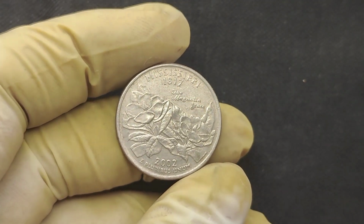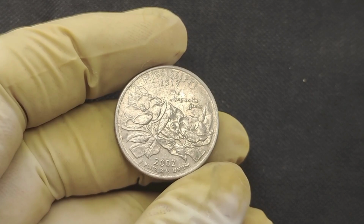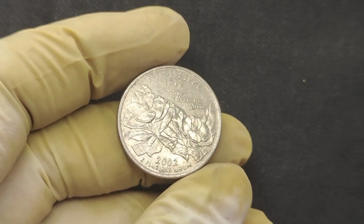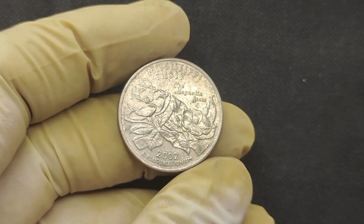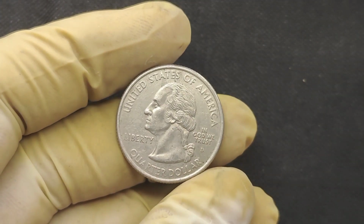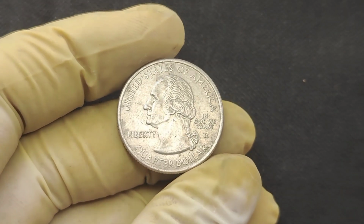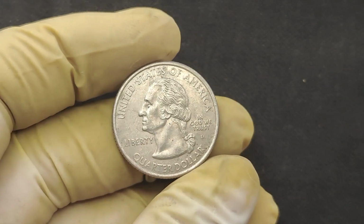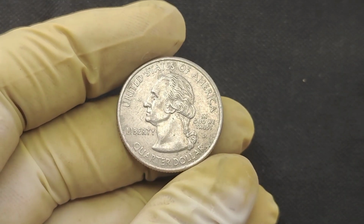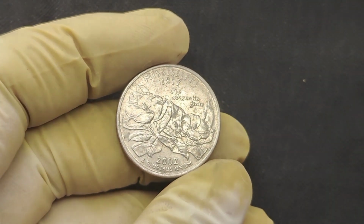We're diving into something incredibly exciting for coin collectors and history buffs alike. The 2002 Mississippi quarter coin, which has recently made waves in the market, is worth an astonishing $1.6 million. That's right, a quarter, a simple 25-cent coin, could be worth more than a luxury car or even a house in some areas. But what makes this coin so special, and how did it end up valued at such an incredible price? First, let's take a step back.